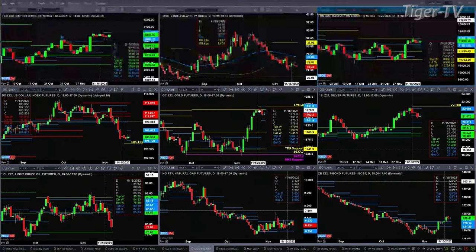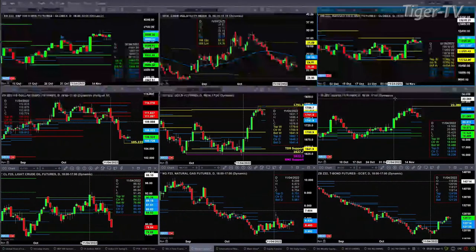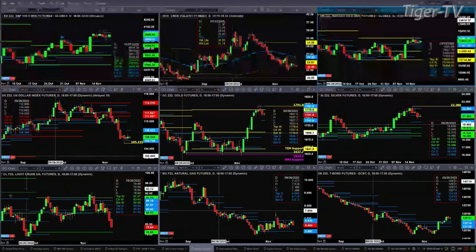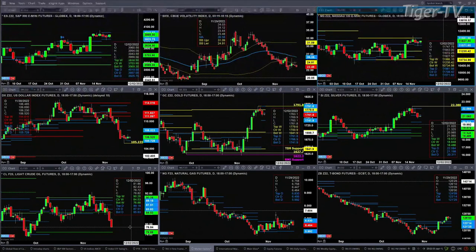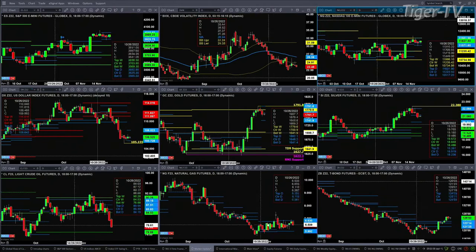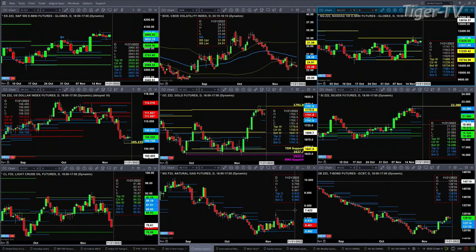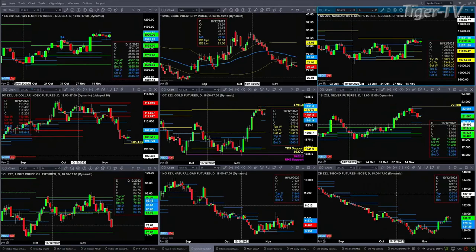Your gold's got a TD9 count top. That suggests it may want to go target the 1741 level. Silver's got a TD9 count top. That suggests it may want to go target 2031. Light sweet crude is headed after the bottom of its weekly profile. That's at the price point of 76.88. Big old consolidation inside of natural gas. Strong resistance at $6.83. And the 30-year treasury is trading above profile resistance. That suggests it may continue to move higher.